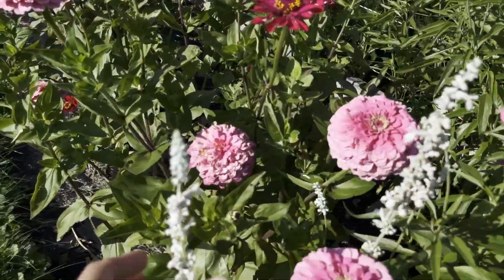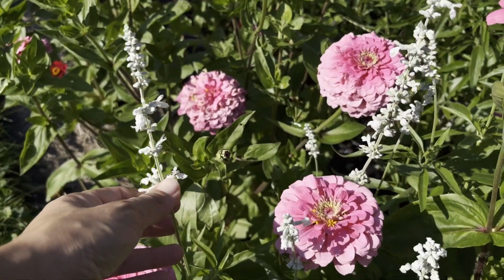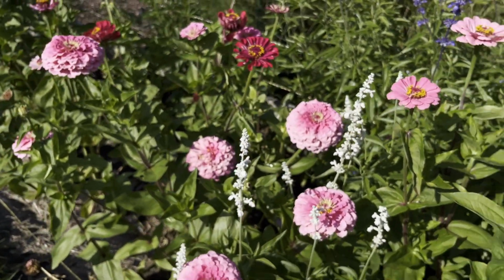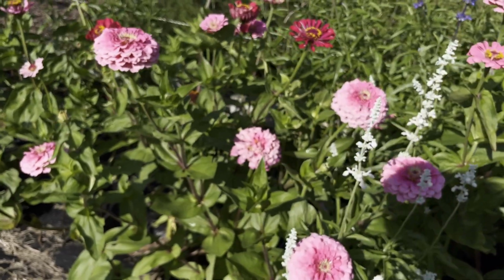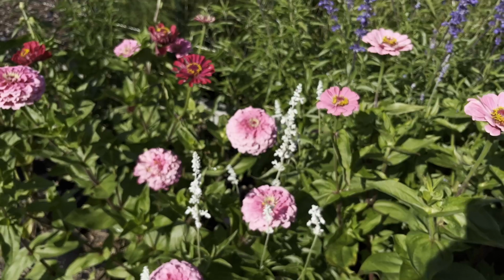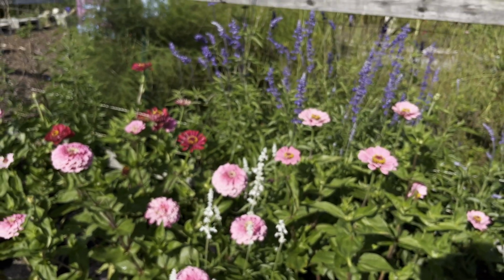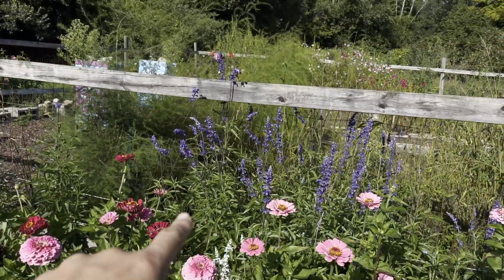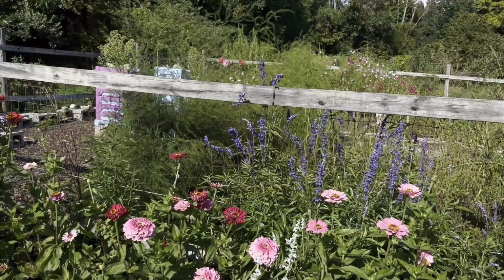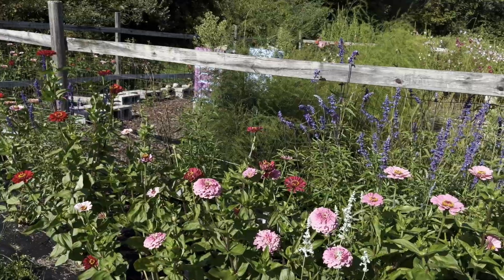But another combination is here. I just noticed this white salvia. So these are salvias that I started from seed last year, and some of them turned out to be white, and this one I haven't seen because apparently I planted a zinnia right here. Did I? No, I guess this was here last year. But they also seeded themselves, as you can see in the back. So some of them are coming out through the fence, and they just look beautiful. So I left them because I love these blue salvias so much.